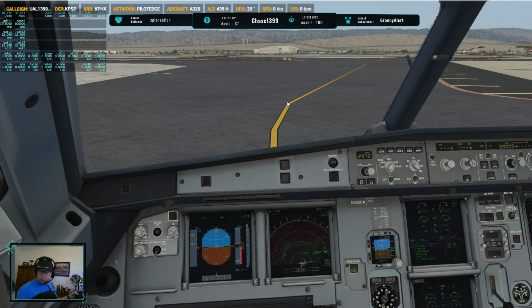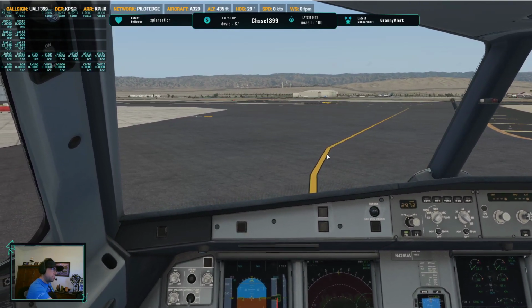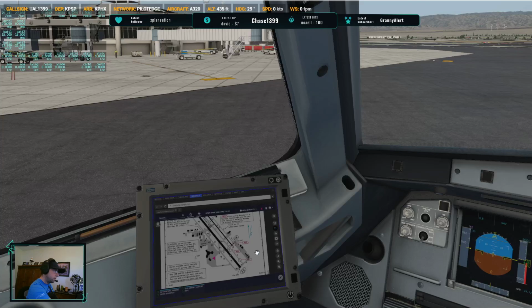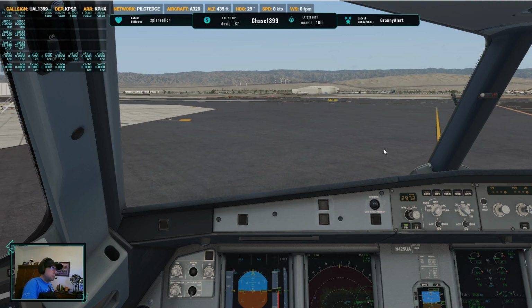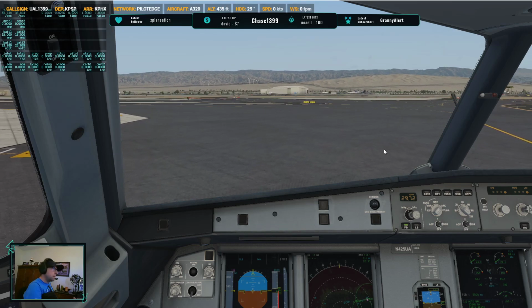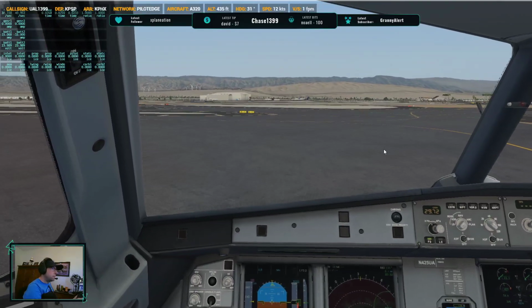Palm Springs ground, United 1399, South High Terminal, current with Echo. I am now ready to taxi. 1399 Palm Springs ground, runway 13 right, taxi via Whiskey Lima. 13 right via Whiskey Lima, United 1399. Cessna 8 Golf Golf, taxi via Hotel and Alpha to the ramp, cross runway 20 left, remain on this frequency. Whiskey Lima. Sky 20 Golf Golf, cross runway 20 left at Hotel, taxi to the ramp via Alpha, remain this frequency. Sky 20 Golf Golf.